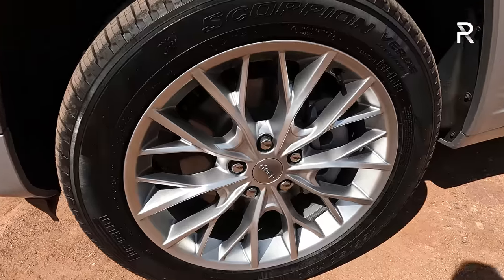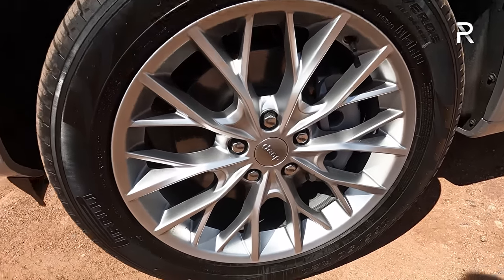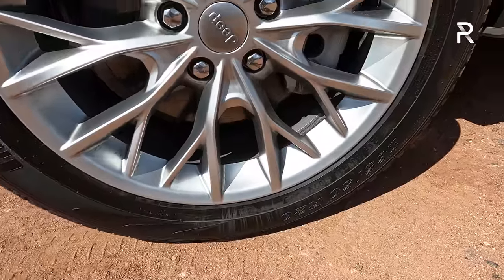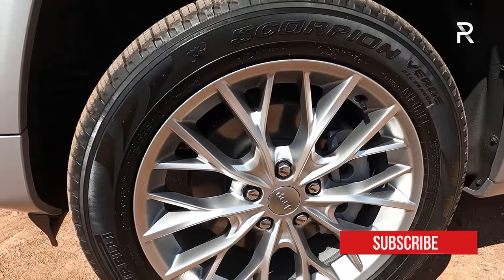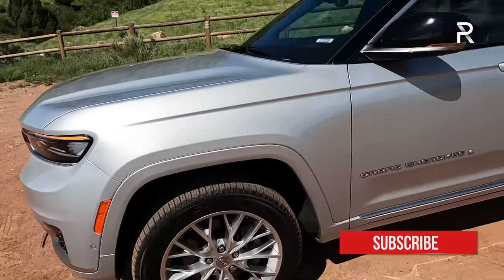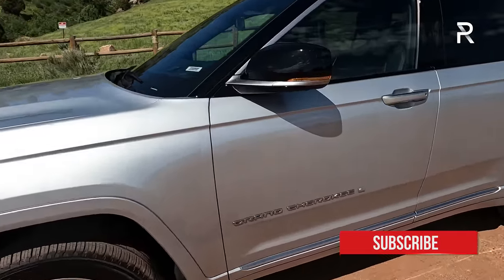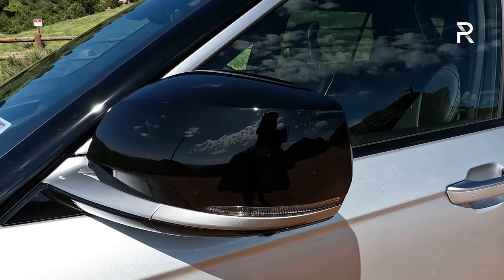You can see these 20-inch wheels on my tester included on the Summit. If you go up to the Summit Reserve, you'll get a 21-inch wheel. You have a 265 by 50 or 20-inch tire. The air suspension is definitely one of the class exclusives you're going to find. I also like how the fender trim here has been body colored as opposed to having all that extra cladding that's non-painted. You can see the side mirrors here are black painted, and you have an integrated turn signal.